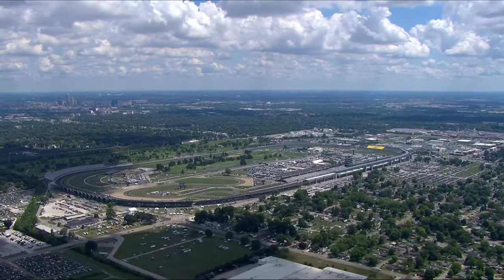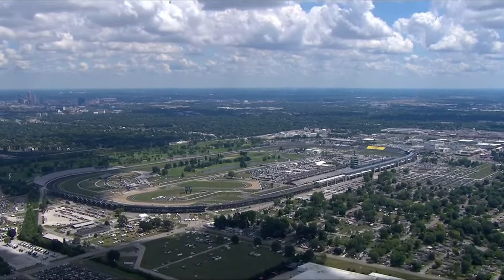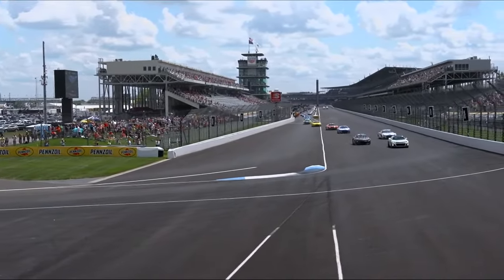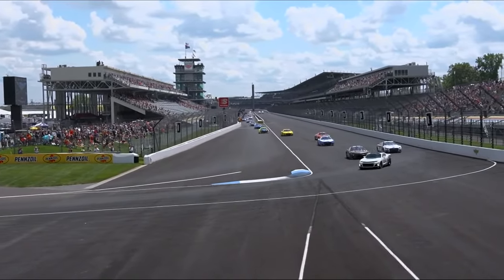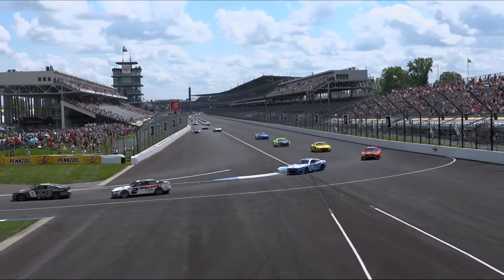The motors are running, and the cars are starting to roll off of pit road now as we're about to get underway with the second time for the Cup Series running the road course here at Indianapolis. Take a look at today's starting grid, brought to you by Verizon. Up front, Tyler Reddick got his second pole.